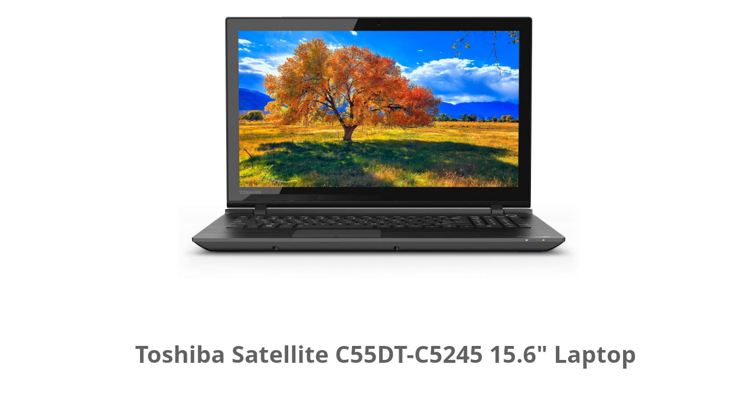Today I'm going to be going over the Toshiba Satellite C55DT-C5245 laptop. This is a new Windows 10 laptop, so it's the best of Windows 7 and Windows 8 combined. It's a really good operating system. A lot of people are liking it.